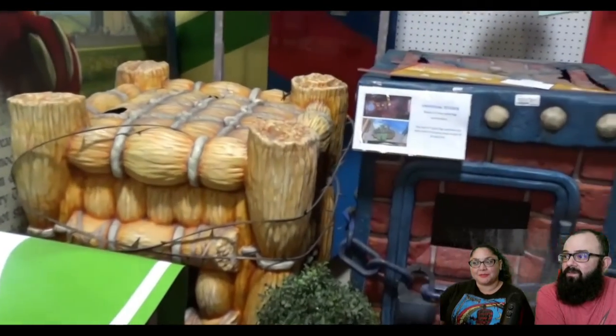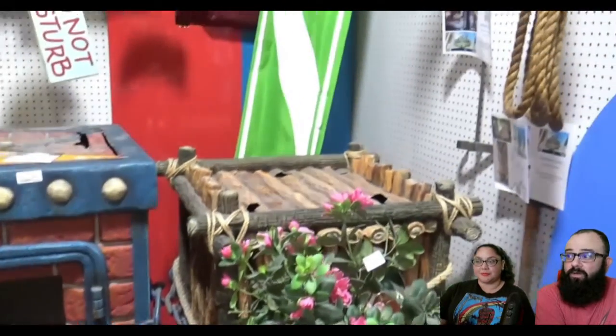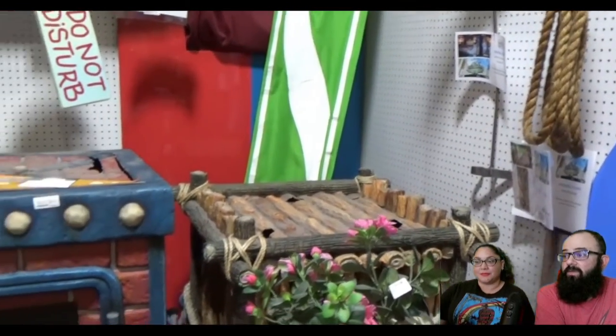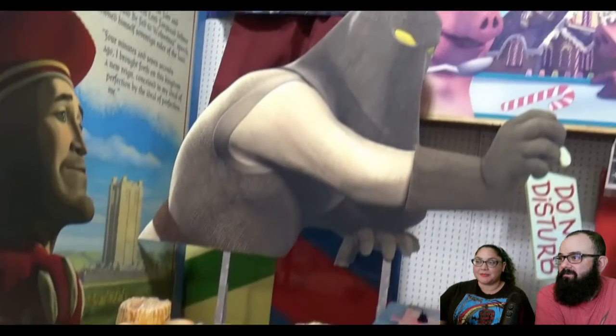There we have the animatronic Three Little Pigs from the pre-show, if you remember those guys. That little screen in the middle would light up and you'd see the three little pigs, and they would talk and the cages would shake. Very fond memories. Those were really cute.